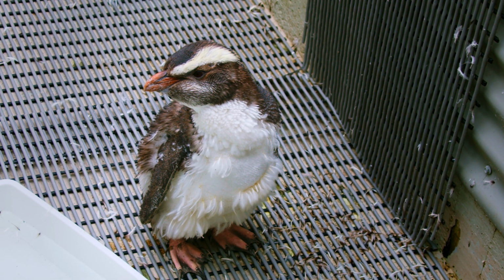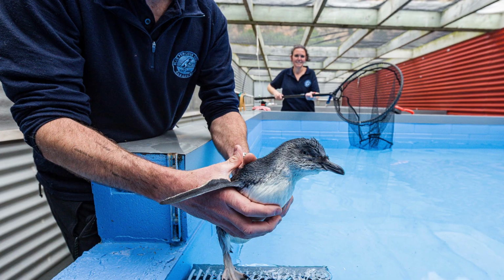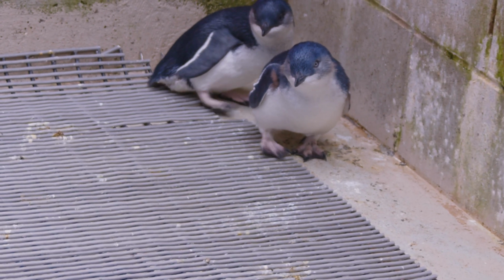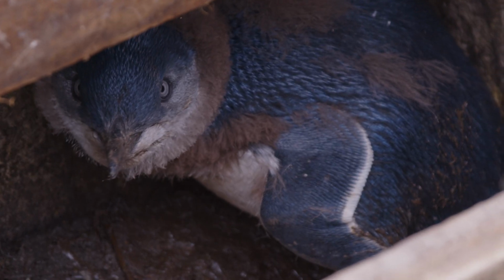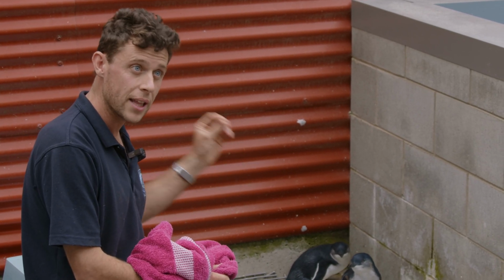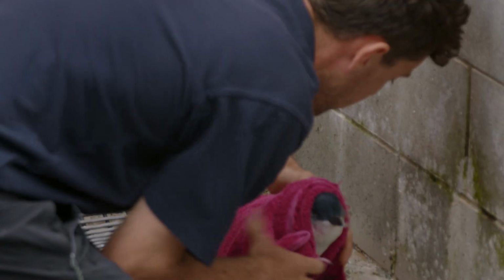Excellent. So in here we do have a couple of little penguins. I'm going to feed them their dinner and pop them in the pool to have a bit of a swim. Okay. So they're safe for the rehab pool, just not safe for the ocean yet. Yeah, because when these penguins came to us, they still had their fluffy brown down feathers. So we just needed to get them to that fledging stage, let them grow all those blue feathers, and they've just done that. So now that they've done that, we'll swim them, we'll check their waterproofing, and then we can send them on their way. Okay.